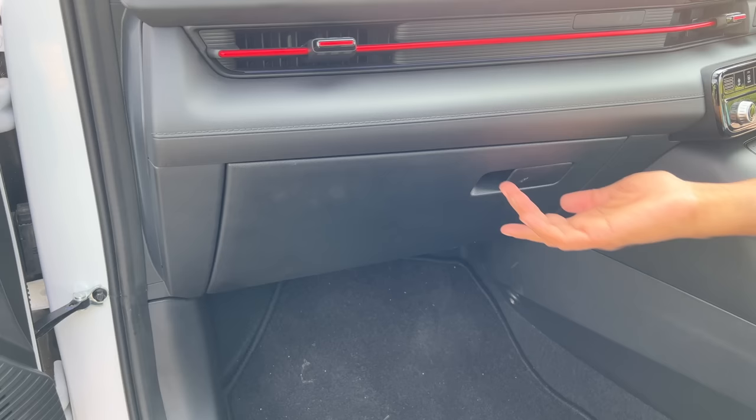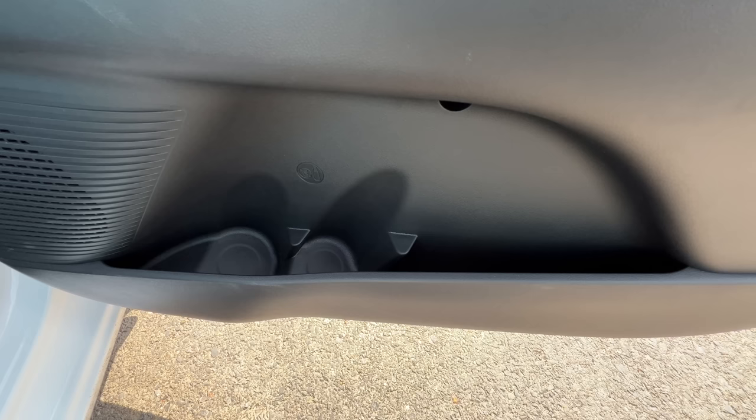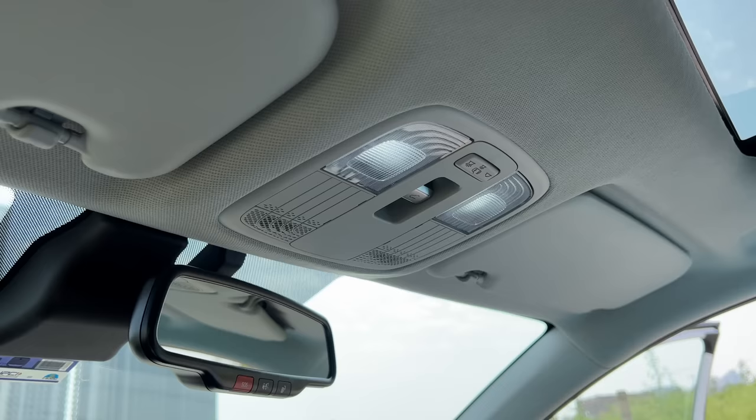And a decent sized glove box with a cooling function, but the first aid kit is a bit cheap. Front door pockets are huge and you can keep 2 bottles on each of the front doors. Unfortunately, there's no sunglass holder here.